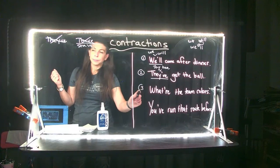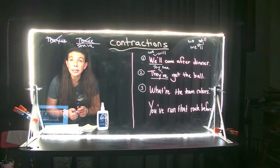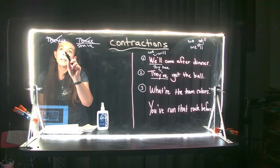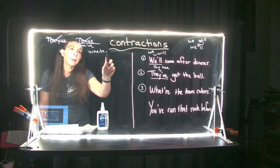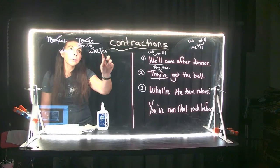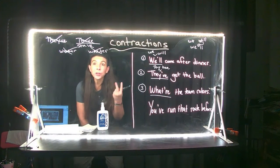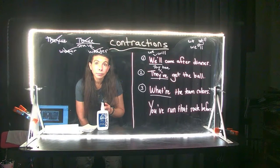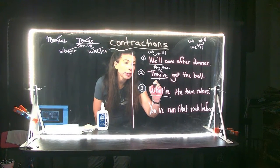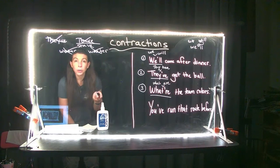Let's look at sentence number 3. What are the team colors? I'm not going to spell water. What? Water. What are? I have kids spell words like this. No, these are not real words. Here's your contraction, what're. What two words make up what're? What did you write down? You should have written down or thought in your head, what are the team colors?